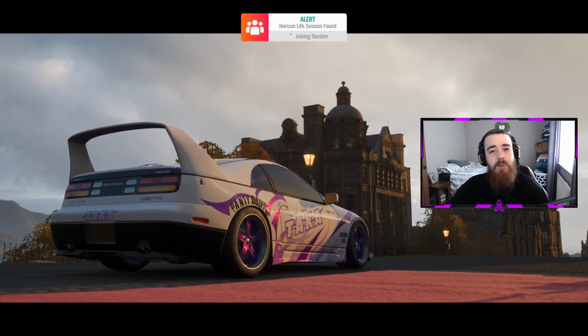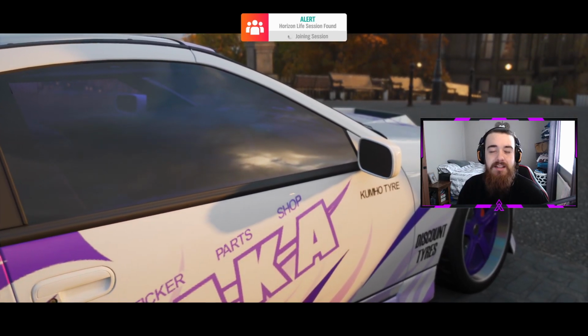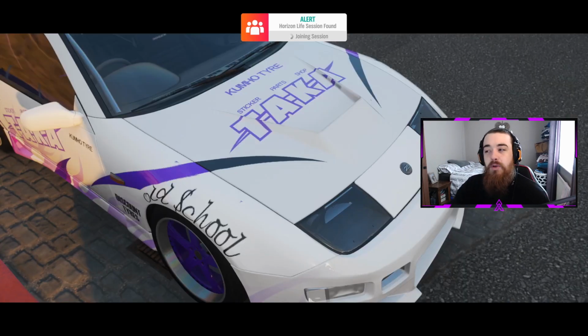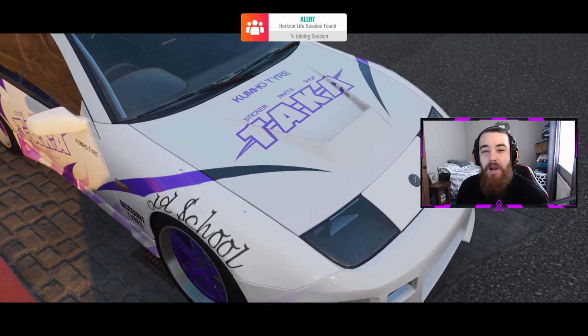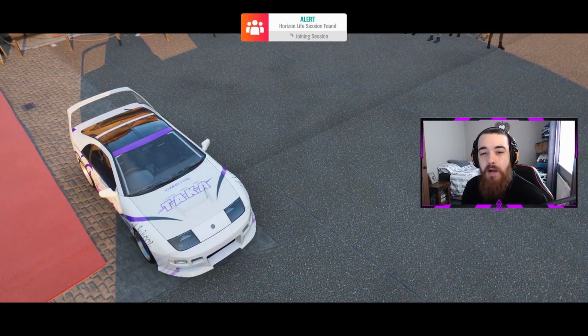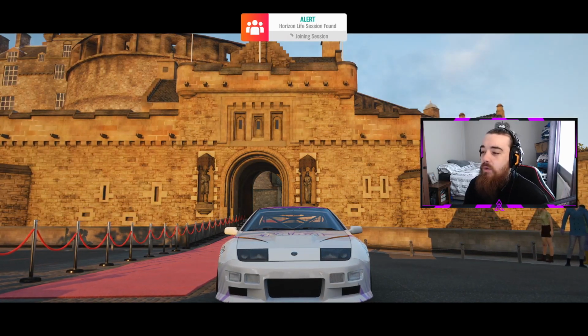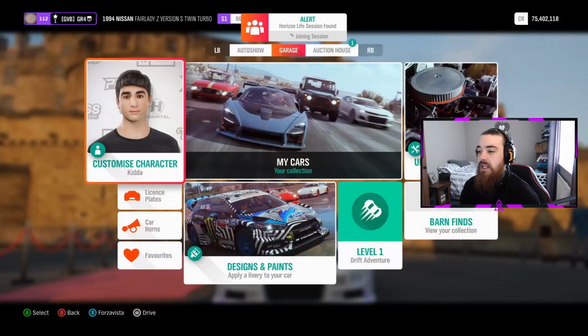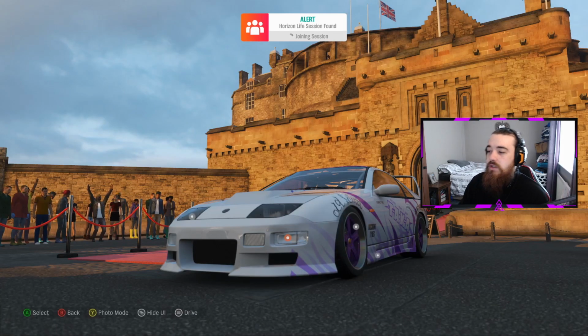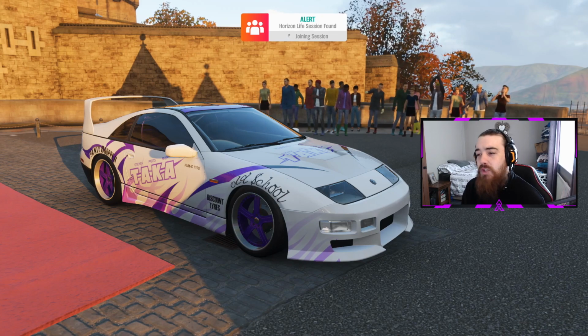This is probably one of my favourite Japanese cars in the game. I don't really drive it as much as I want to, but it is a 3-litre twin turbocharged V6 whapping out 276 brake horsepower and 283 foot-pounds of torque. It's front engined with a 5-speed transmission and a rear wheel drive. So if we take a look at this car real quick, head on over to Forza Vista. As you can see, it is a beautiful, beautiful, beautiful Japanese car.